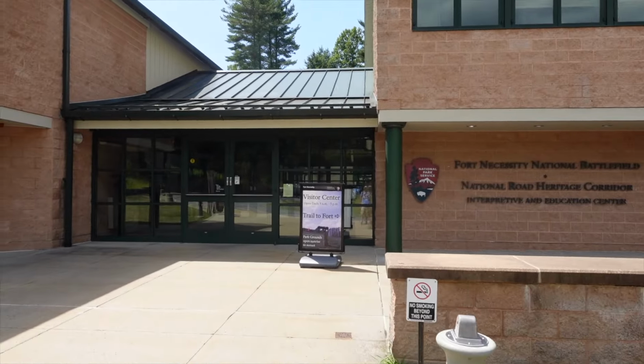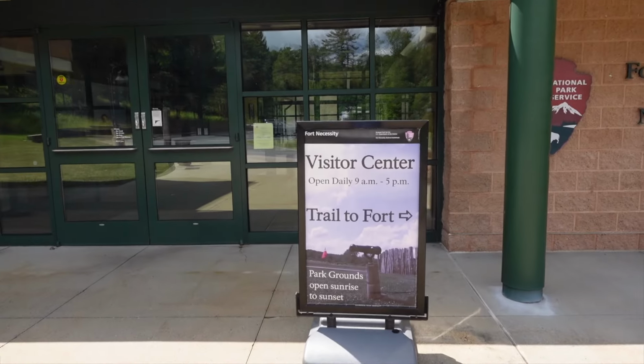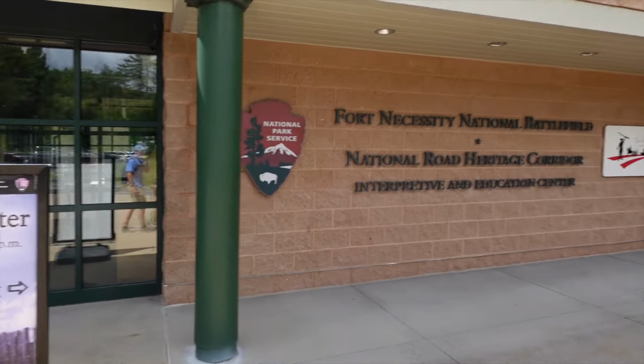It's free. It's put on by the National Park Service. And you'll see the hours here daily, 9 until 5. So the trail to the fort is this way.